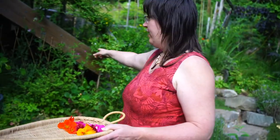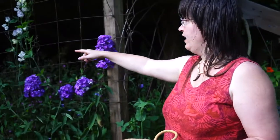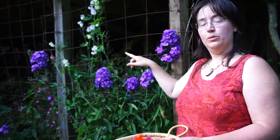While I'm here, I have a whole lot of sweet peas growing all over this area here. And I thought I would point out, although pea flowers are edible from the edible peas, sweet peas are poisonous. So we don't eat those. However wonderful they smell, we don't eat them. But something else now.